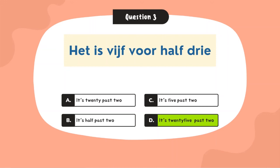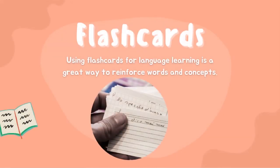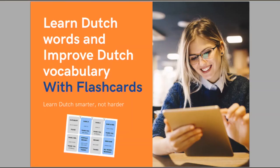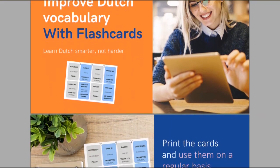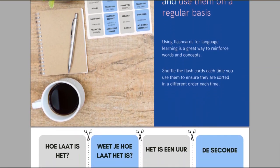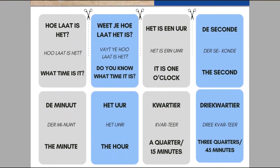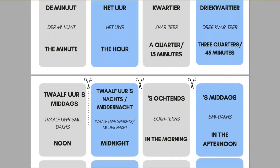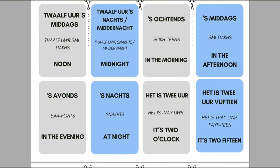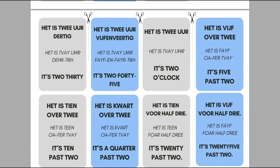Yes, exactly. Okay, good. So in this course, I also have a tool for you that will help you to learn Dutch. We use flashcards, and using flashcards for language learning is a great way to reinforce words and concepts. In the flashcards, you will find the Dutch word, the translation, and how to pronounce it. Where do you get those flashcards? You can download them. Attached to this course there is a link. If you follow that link, you will find a PDF. You can print it, and then cut out small cards that you can put in your pocket. Then throughout the day, throughout the week, you can look at the cards and practice your Dutch.